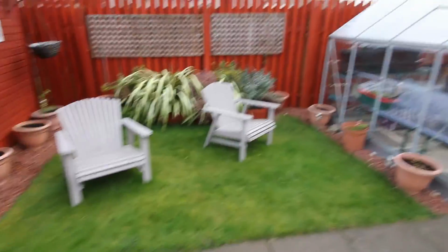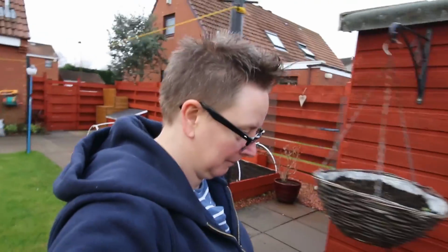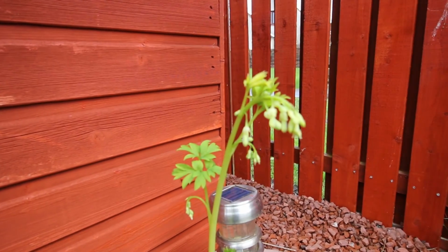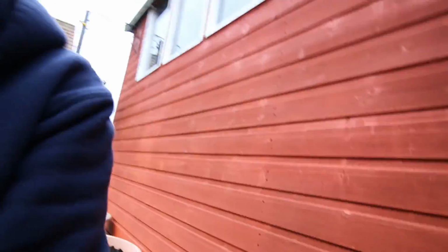The usual beds. Everything's looking a bit green. This is quite cool. This is always an early starter. There we go, bleeding hearts. You can see we're actually starting to get the beginnings of flowers on there. Like I say, they're always an early one. For some reason, they always come up first.